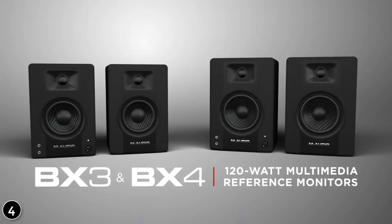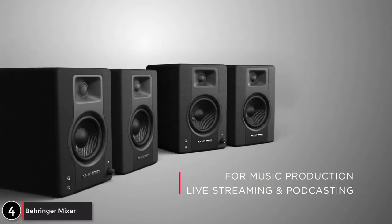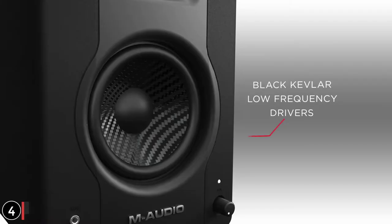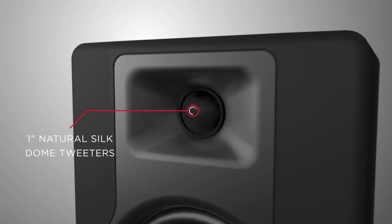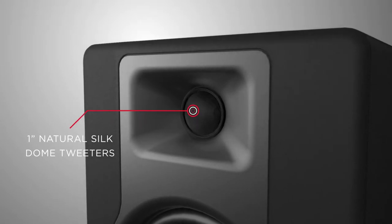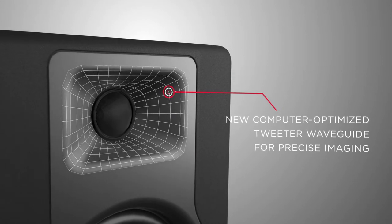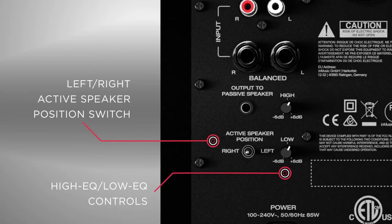M-Audio BX3-1 desktop computer speakers with studio monitor sound. 120 watt powered speakers deliver studio speaker sound, perfect for gaming, podcasting, streaming, DJ performances and more. Premium components, stereo speakers with an acoustically inert MDF cabinet and bass reflex design for deep, rich sound, 3.5 Kevlar low frequency drivers and 1 natural silk dome tweeters.